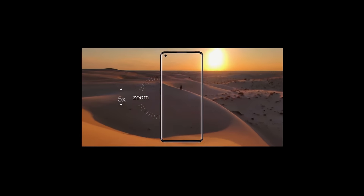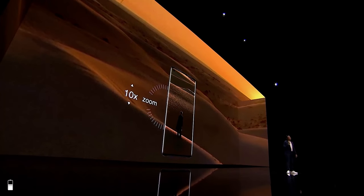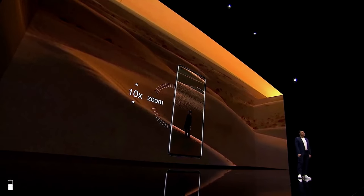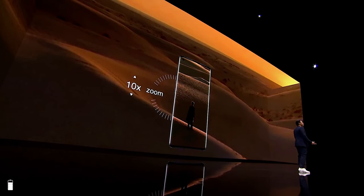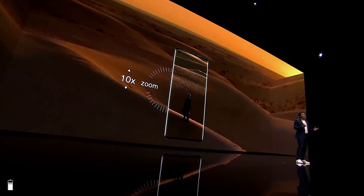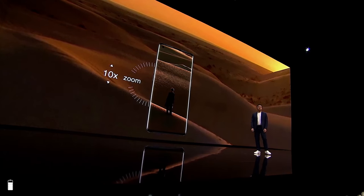OPPO was a pioneer with the 10x hybrid zoom technology. So we've continued to work on this to improve the overall experience. Trying to capture the perfect subject while zooming can be a bit tricky, or even zooming in smoothly can create the perfect effect on a video. It's not as easy as it seems. These days, the zoom function of a smartphone has become so versatile that we wanted to integrate the best version of it for the Find X2 Pro to build a seamless experience.